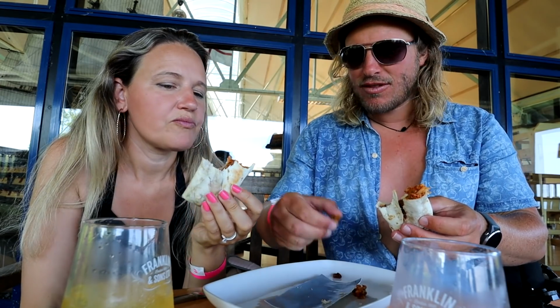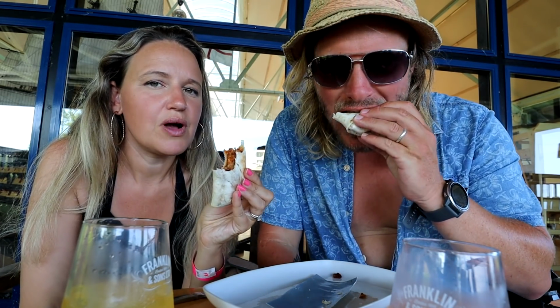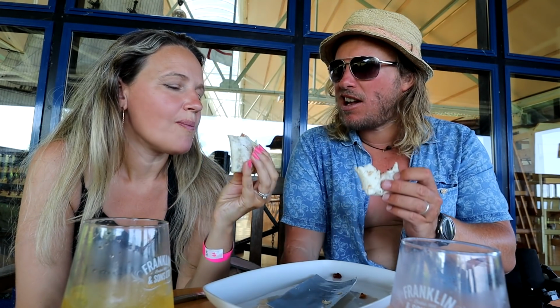What do you think of the pulled oat burrito? Really good. Very, very Mexican-y, isn't it? I wouldn't know that there's any pulled oats in there, to be honest. Would you? No. It could just easily be like a bean burrito. I think there's a little bit of fibrousness in there.